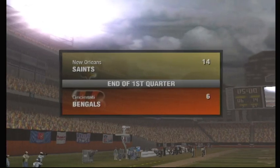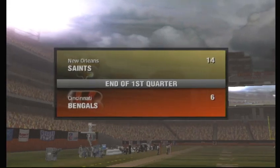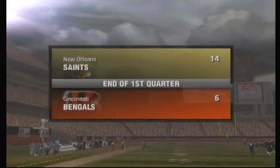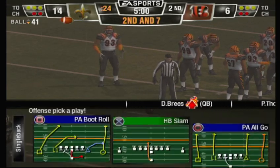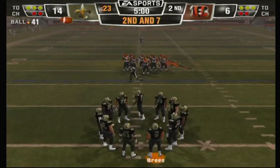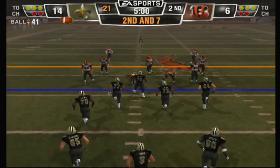And that'll be the end of the first quarter. Our score here, the Saints 14, the Bengals 6. The teams are ready for the second quarter. Ball on the 41-yard line.